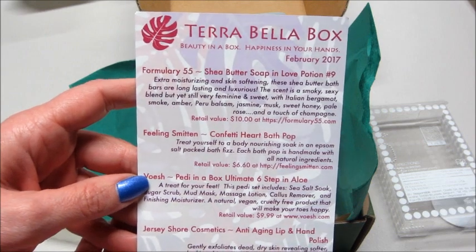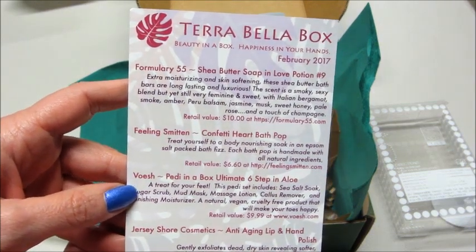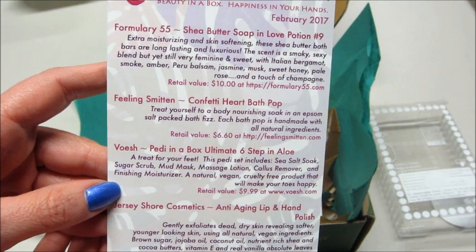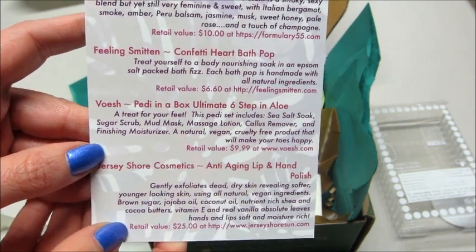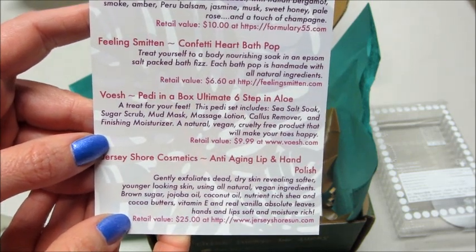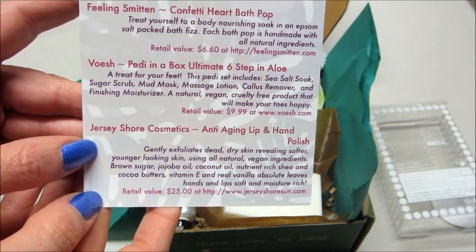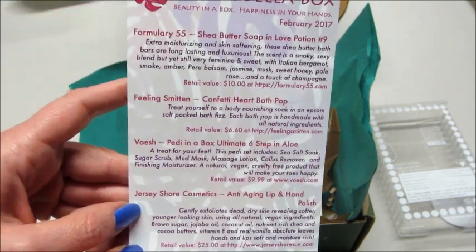Here is the card. So we have the soap, which the retail value is $10, from formulary55.com. The bath bomb retails at $6.60 from feelingsmitten.com. Our petty in a box retails for $9.99 at voish.com. Not sure how to say that. And then our lip and hand scrub retails for $25 at jerseyshoresun.com.